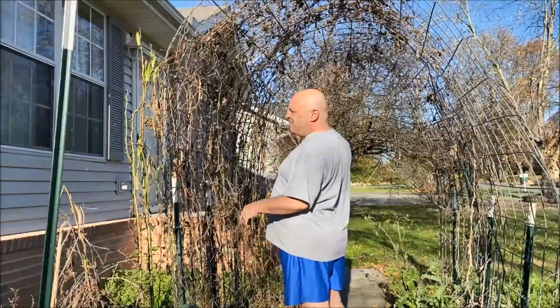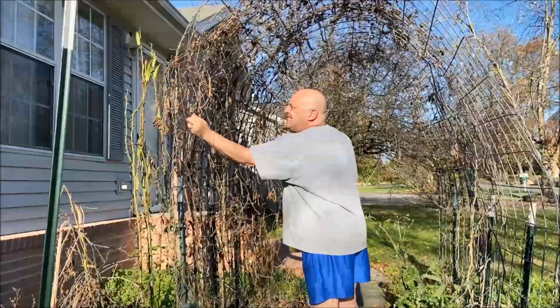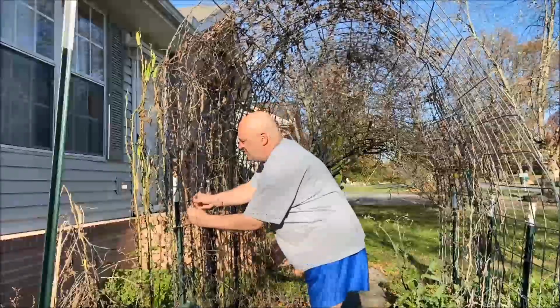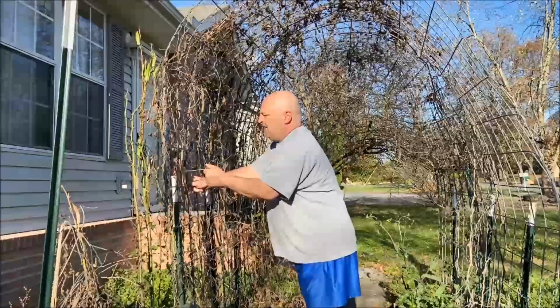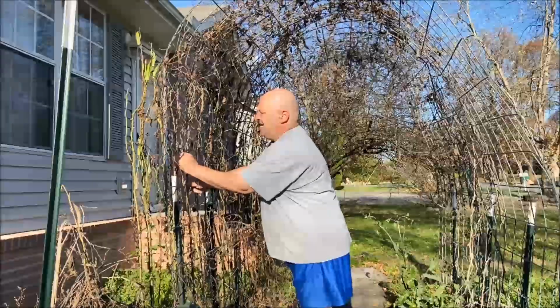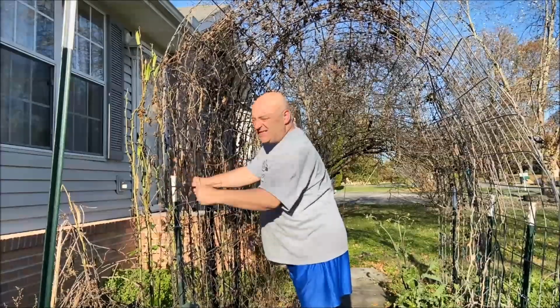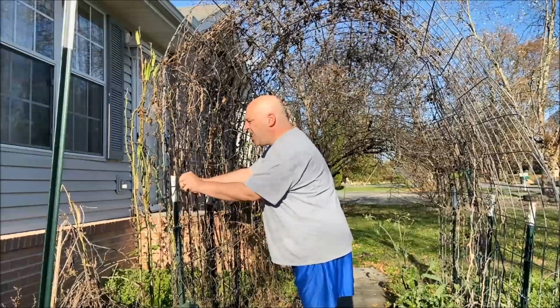It is time for me to get all of these off this trellis. They're dried, so what I'm gonna do is pull them off, clean off this trellis and decorate this trellis for Christmas with lights. It's gonna be gorgeous.